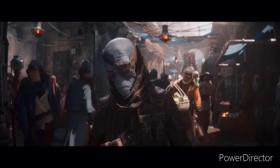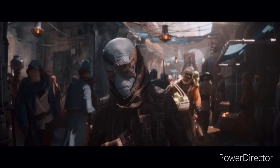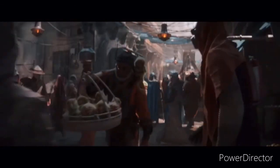Now, this species right here is the same species as the Duros Cad Bane, who was a bounty hunter featured in the Clone Wars and the Bad Batch. And it's also the same species as the character in Battlefront 2, whose name I do not remember, but he was one of the main protagonists. I'll pop a picture of him on the screen. As you see, they're the drummers, whatever species they are. They're doing the drums in the background. So it'll be interesting to see what role these characters will play in this game.